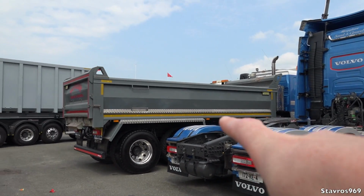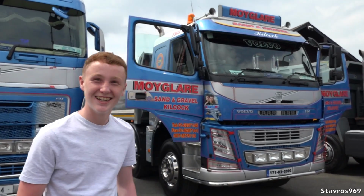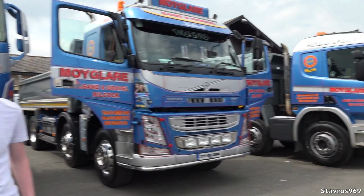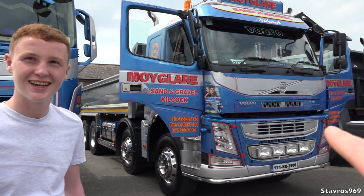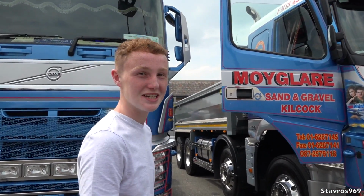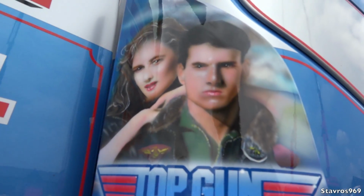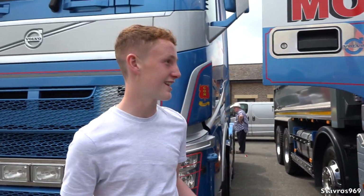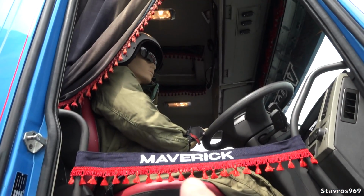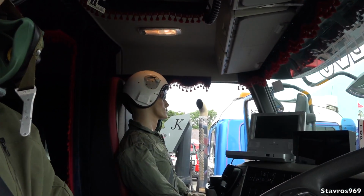Now let's have a quick look at the Rigid here. So Sean, you're back with more trucks. Yeah. For Full of the Pipe, you've got a fantastic display. FH, FM and the Scania there. So you're running a special theme on this FM, yeah? Can you explain what it is? It's a Top Gun theme. Got the corner panels on. Yeah, you can see it there, look. Tom Cruise. Airbrushed especially for the event. And then we'll have a look inside because you've got... Maverick. This is dressed up as Maverick. And then on the passenger seat, we've got Goose, I'm told.